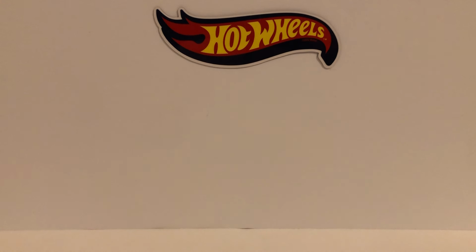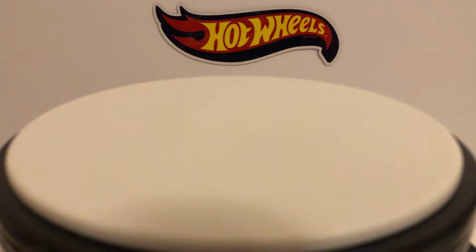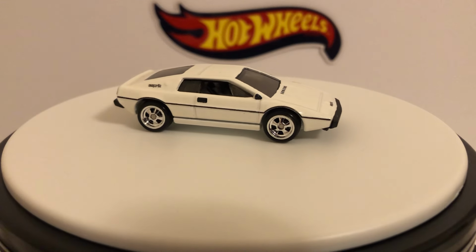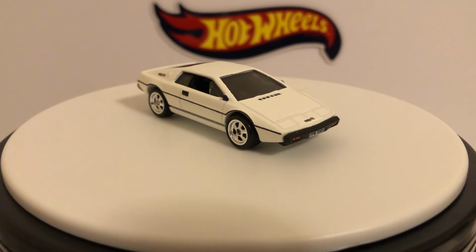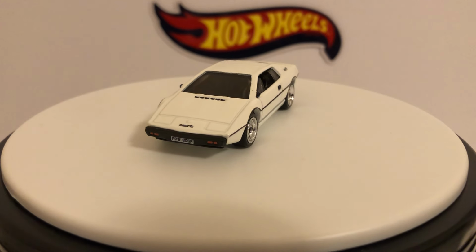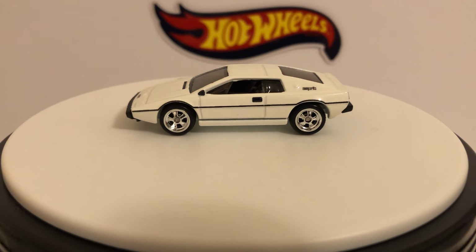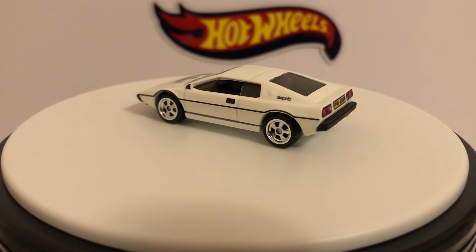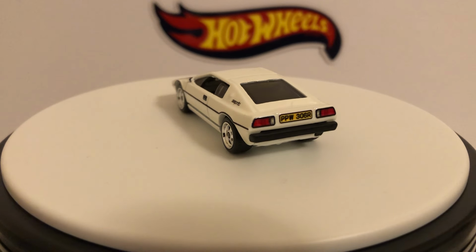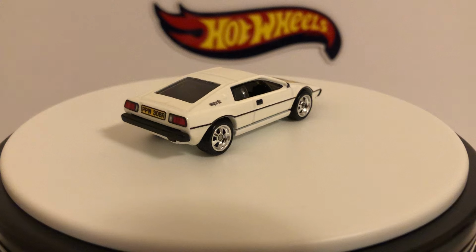And then let's see here. The Lotus Esprit S1 from that pop culture set, pretty much the exact same car was released in 2020, and I have that version here. I looked it up, and I can't see any differences between the two. So this was from a Replica Entertainment set or something like that, and then the one in this pop culture set, I did see one at Meijer, but I didn't pick it up because I've got the exact same one right here. Not a huge fan of the car, but it is a cool casting.